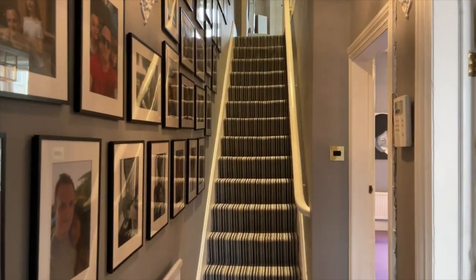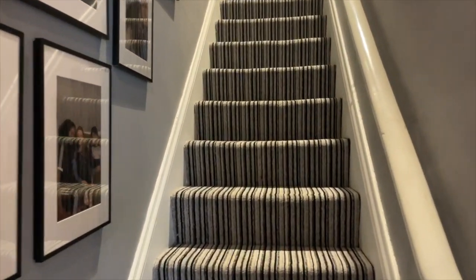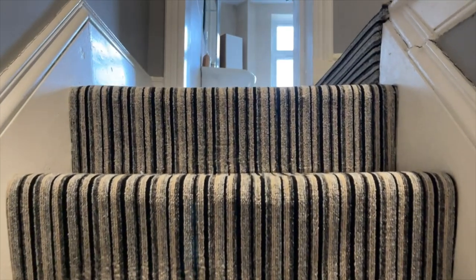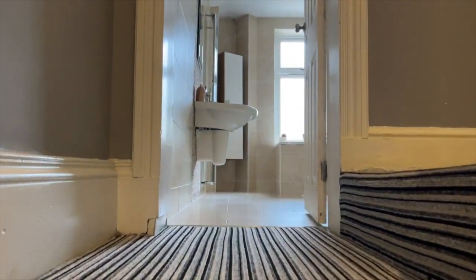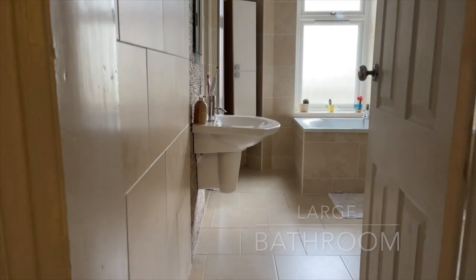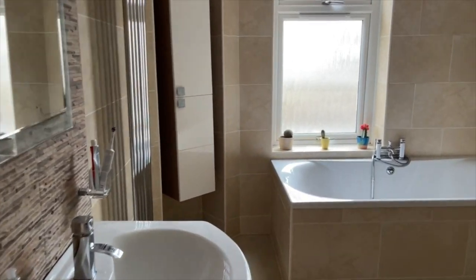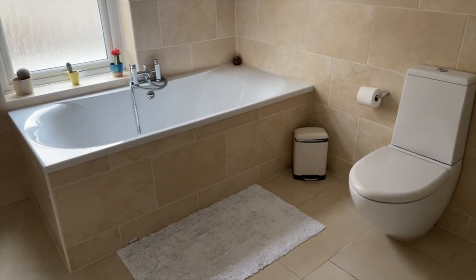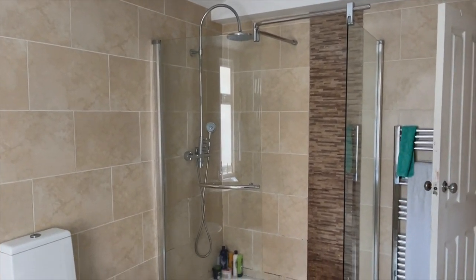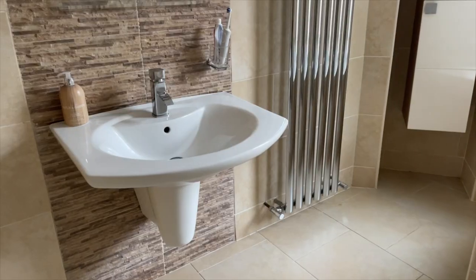We've used the hallway as a picture wall. And directly at the top of the stairs is the bathroom. Now the bathroom is the same size as the kitchen below, and as such it is quite a size. So in a space like this, the bath has to be big, the shower also has to be a size proportional to the room, and likewise the sink.